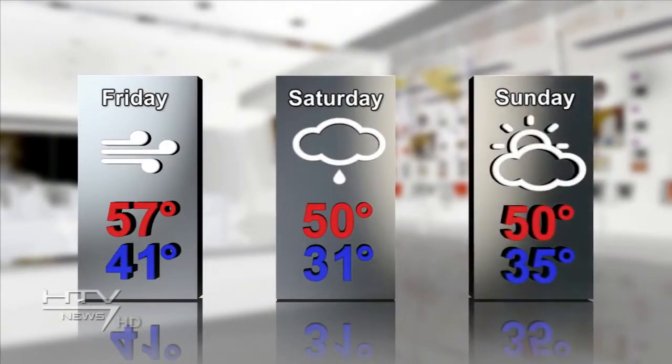Well, let's check the weather to make sure Rocky's going to be okay until he gets back to their home. Sounds like a great idea. So Friday, it looks like it's going to be pretty windy here in Huntington with a high of 57, a low of 41, still pretty warm. On Saturday, a low of 31, high of 50, part chance of rain. And then on Sunday, partly cloudy with a high of 50 and a low of 35.